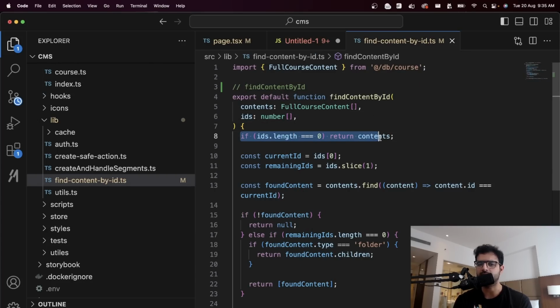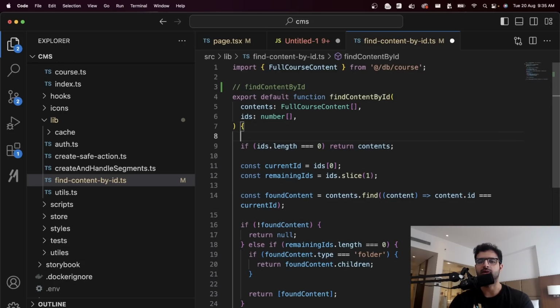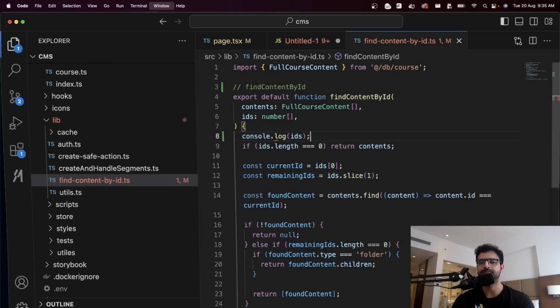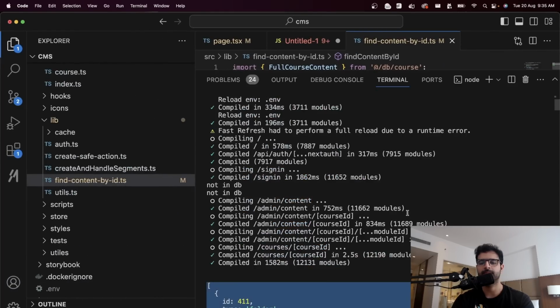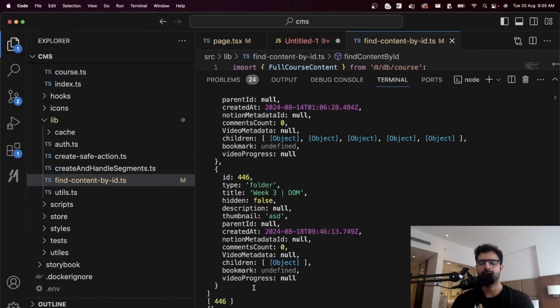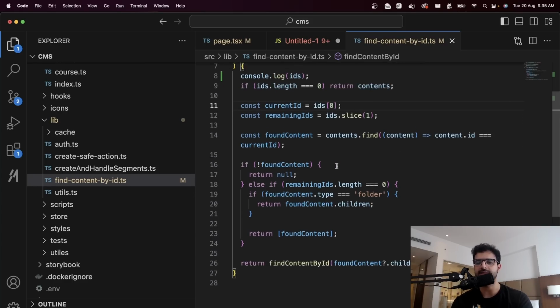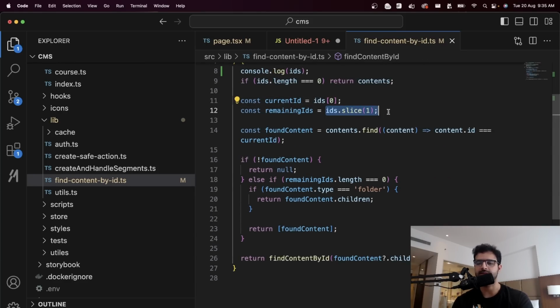Let's see what it does. If IDs.length is 0, that is not the case. The first time this gets called, let's log what it gets called with: the contents, which you already know, and IDs. Let's see what IDs are. It is an array of 446. That is what IDs are initially. IDs length is not equal to 0. Current ID equals IDs of 0. The current folder that we're trying to find is this. Remaining IDs will be an empty array.